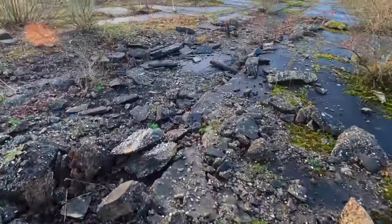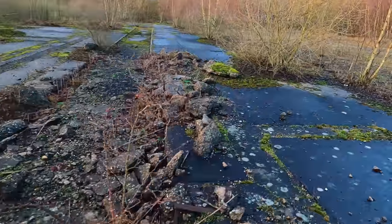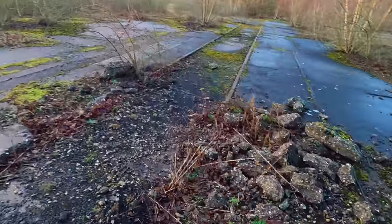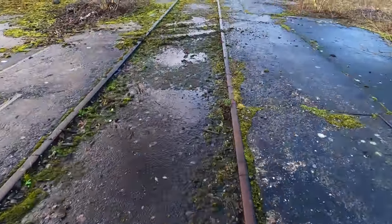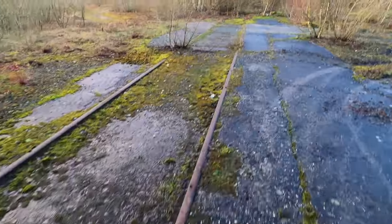And down here, I can actually see, look at me getting all excited, I can actually see rails. So there's still some rails down here, look. So that confirms that we're in the right location. Not sure how far these are going to go. It looks like it comes to an abrupt end just down here.